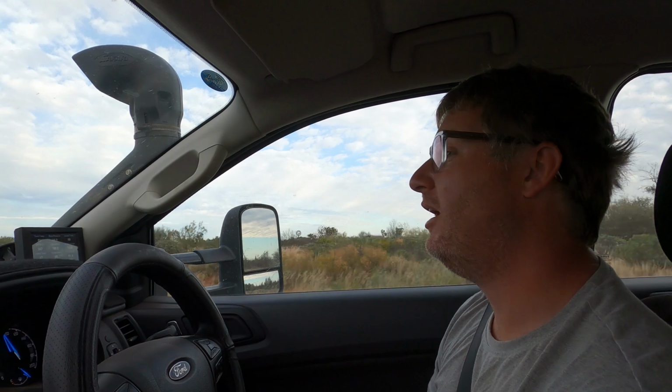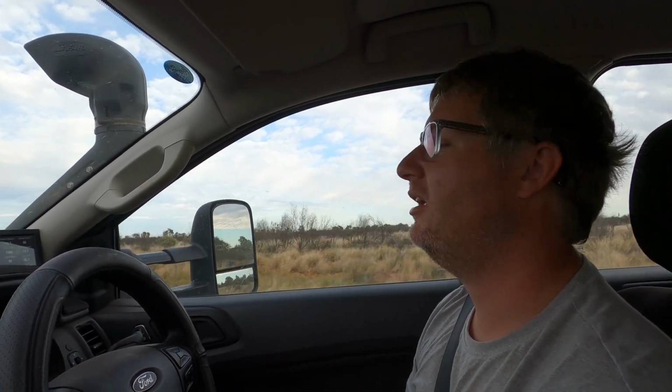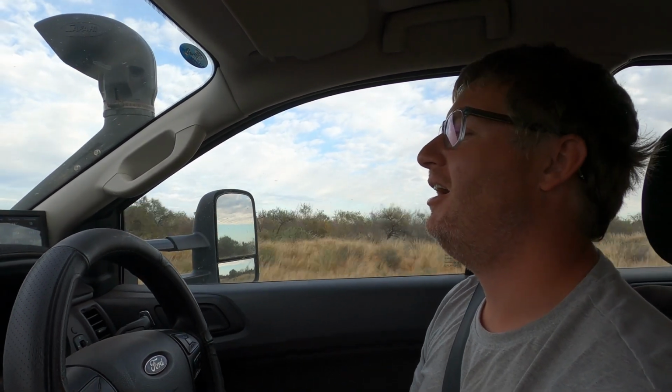For the moment we're heading back to Alice Springs, and we're going to stay just out of Alice Springs at a free camp overnight. It's about 90 kilometers outside of Alice Springs, on the outskirts. You don't want a free camp in Alice Springs, that's for sure. A bit dodgy. And then we're going to head back to Coober Pedy, and we didn't feel like we got to spend enough time at Coober Pedy.